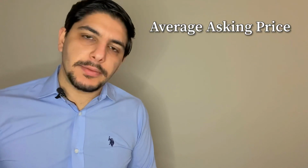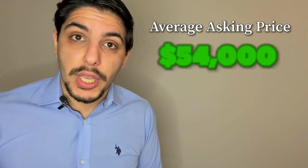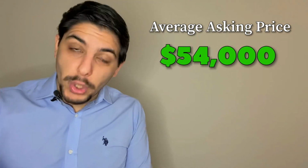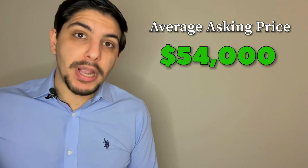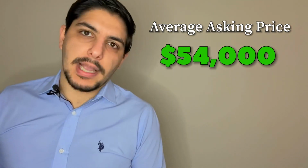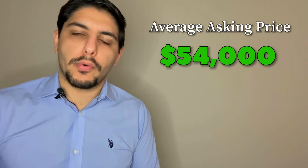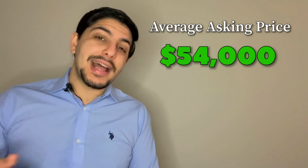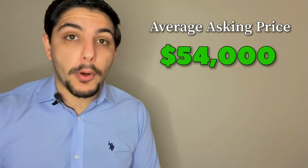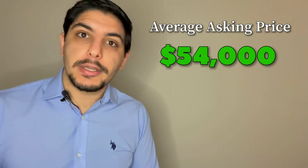The average asking price for a parking spot downtown right now, based on 18 available for sale, is $54,000. The lowest one is asking for 25 grand, while the highest priced one is asking for 90K. So definitely one of the factors that affects asking price for a parking spot is location. Even within the downtown core, certain locations are more easily accessible. Furthermore, it is not just the location, but also the location of the parking spot within the parking. Is it a P1, is it P3, is it P4? Where is it in the building and where is it in downtown?